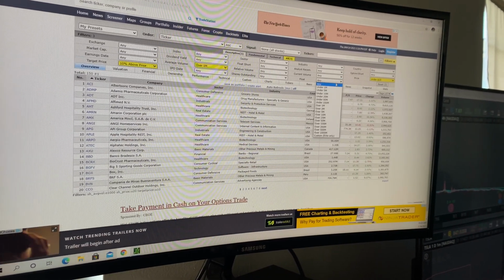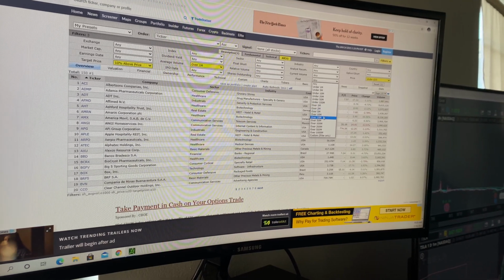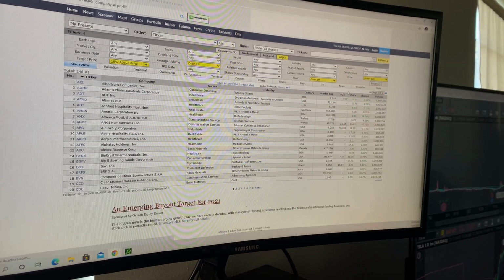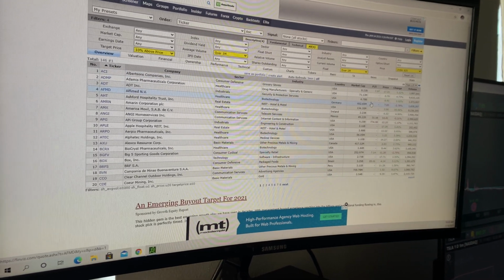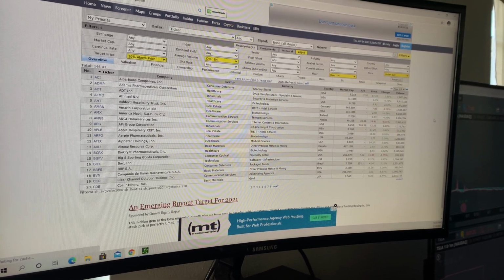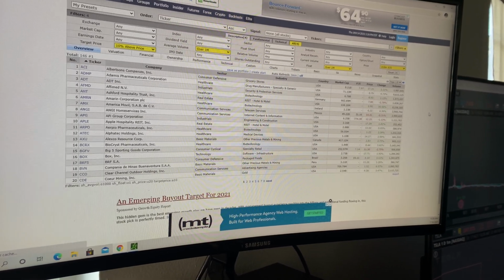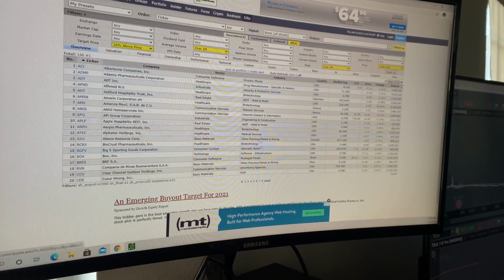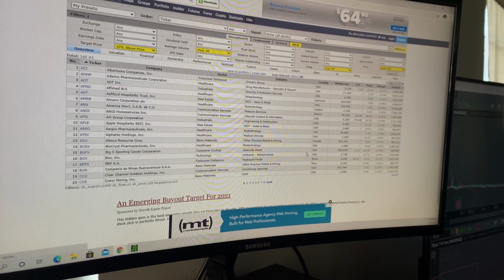A float, you definitely want over, let's just put over 1 million, definitely. And there you go, boom. Now we have all these companies that today they moved, I guess, significantly, but nothing too crazy. You got 8 pages full of this, and you can sort through all the ones you want to invest in.